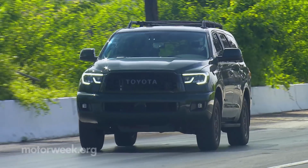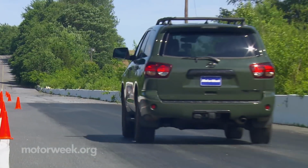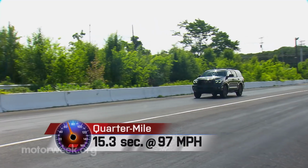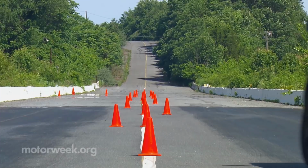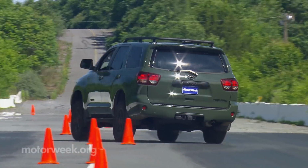Automatic shifts are smooth, a little slow, and surprisingly infrequent as Toyota lets this engine rev. But it sounds great while doing so, ushering us to the end of the quarter mile in 15.3 seconds at 97 miles per hour. It was slow going through our slalom course, but not in a boring way.